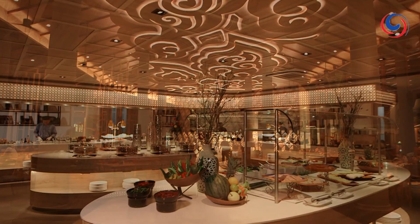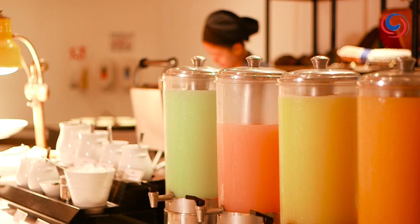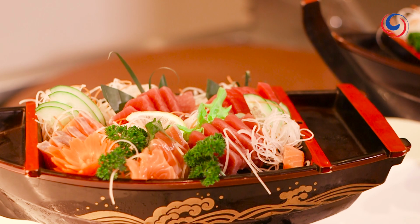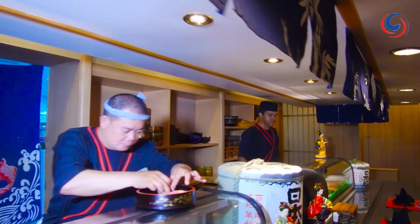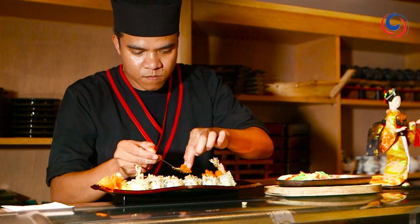Dining here is a smorgasbord of choice. Huge buffet breakfast with all your morning favourites. Lunches that offer local delights and international specialties. And there's a Japanese restaurant with all your favourite sushi, sashimi and teppanyaki. The resort's Thai restaurant has a menu that will blow your mind.